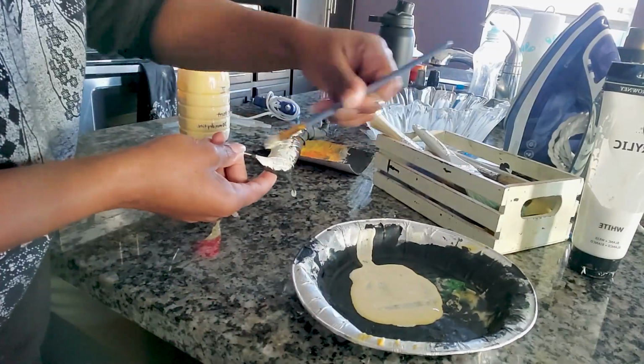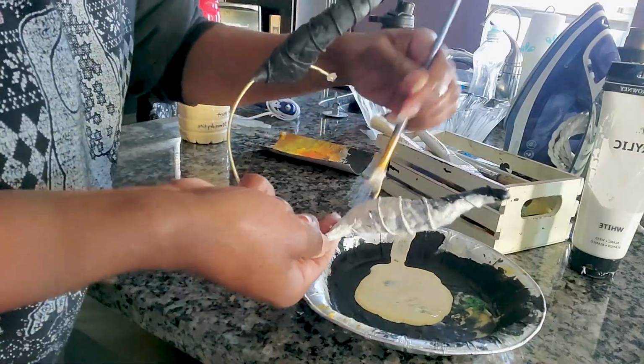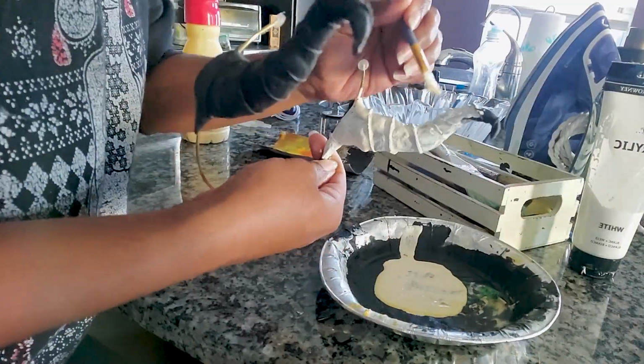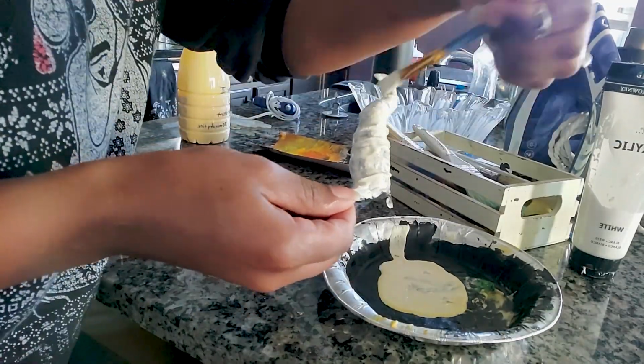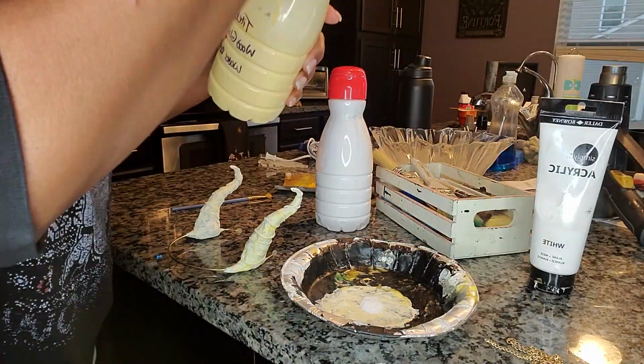But we're going to start with some wood glue and some white acrylic paint, and that's where our base coat is going to be. You're not trying to get it to white, you want to get it to just a little off-white. Think about the color of bone. The wood glue is going to fill in those pores and cracks and kind of blend everything together so that way it all acts as one.